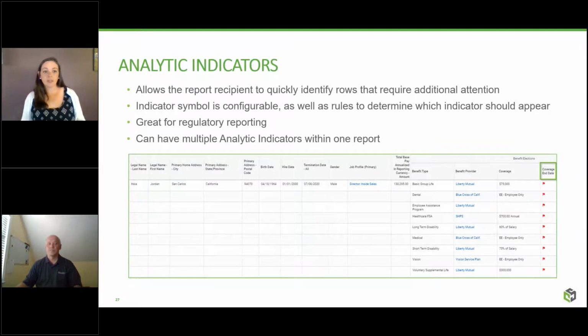If I can, yeah. Something that you might want to consider for reports that you're utilizing on some of these worklets or dashboards are analytic indicators. Those are the red flags on the screen all the way over to the right-hand side on the report. This helps your users to select, and allows the recipients of the report to quickly identify any rows that might require attention. That symbol itself, you can see, is a red flag. That actual symbol is configurable, as well as the rules for which the indicator would show up. These can be really helpful when it comes to either regulatory reporting or auditing, and you can have multiple indicators within one report.